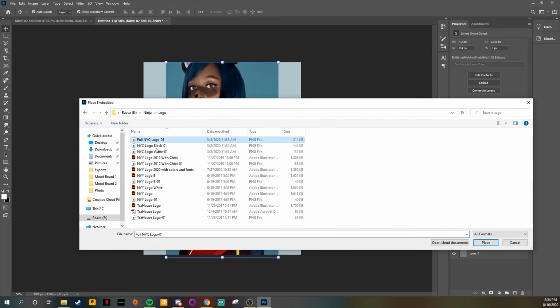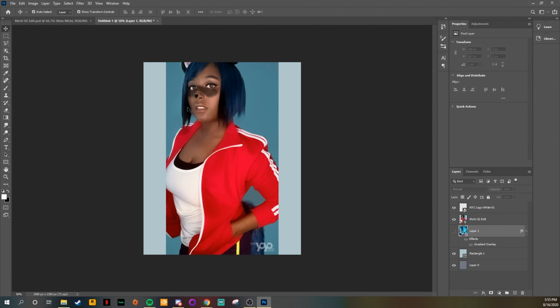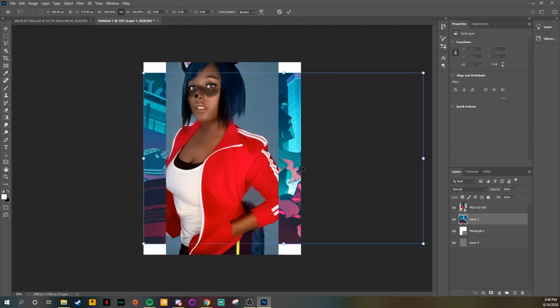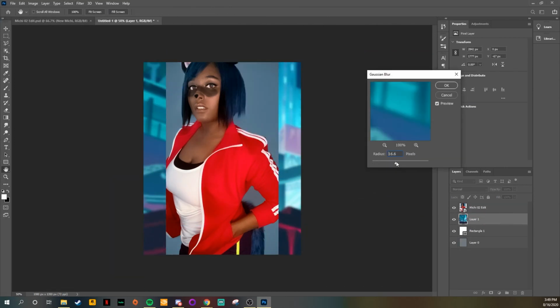The last thing, and keep in mind this is completely optional, is to watermark. We can do this a few ways. You can place a logo, or you can type in your name or social media handle. I'm showing you a few different ways right now. I'm going to put my logo in the corner here and reduce the opacity to not distract from the actual photo.